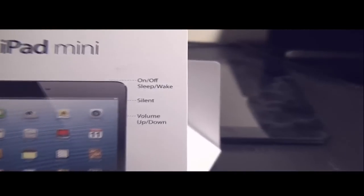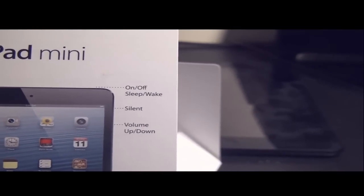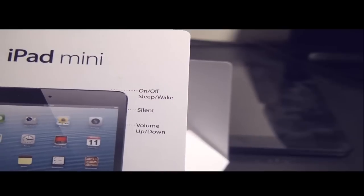we get the two Apple stickers. Not new at all. I actually put two of those on my bike. That was pretty cool. And then that's everything you need to know. So you got the turn on and off sleep wake buttons, the silent button, volume up and down button. And if you're getting an iPad, you should probably know what those are. Otherwise, I don't even know how you know what an iPad is.